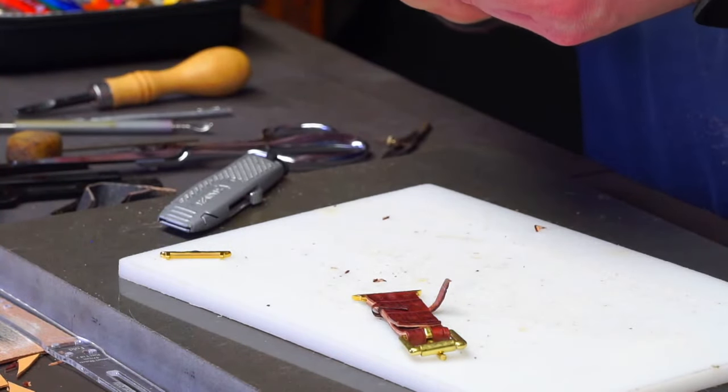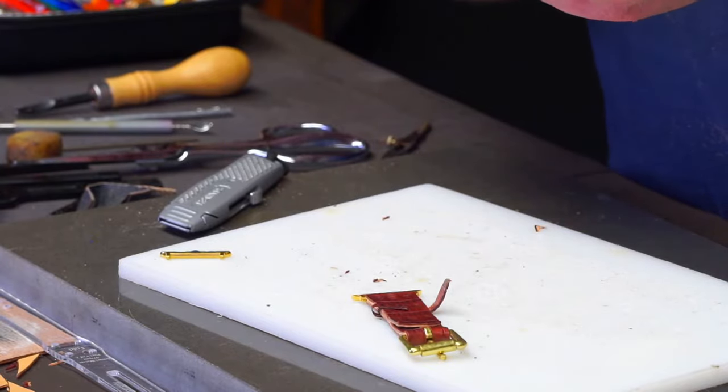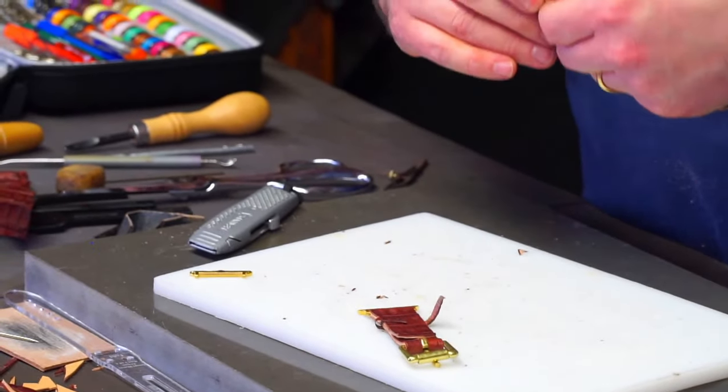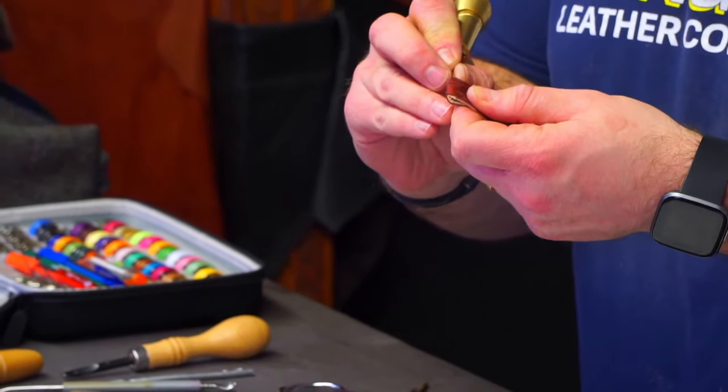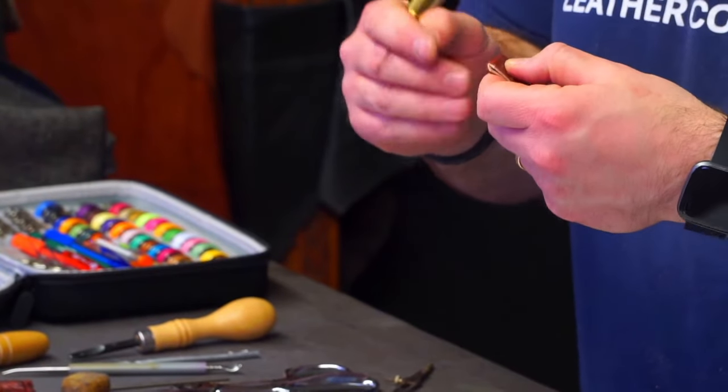There we go. Does everybody else love burnishing, too? I just think that it's the bee's knees. It's not my favorite thing in the world. No? No. I like the hand stitching. My hands don't like the hand stitching because I do a lot of it.